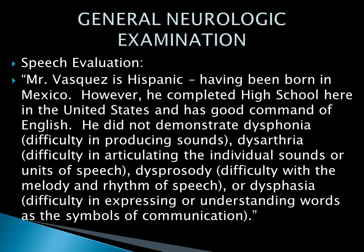You're going to want to make an assessment for dysarthria, which is difficulty in articulating the individual sounds or units of speech. You're going to want to make an assessment for dysprosody. Dysprosody is difficulty with the melody and rhythm of speech. And you can make all of these assessments simply during your interview with the injured worker, just in casual conversation.